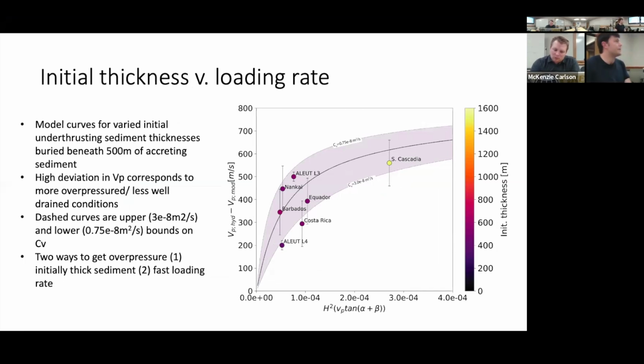Yeah, I guess I didn't explain this that clearly. VP here is the plate rate. The tangent of alpha plus beta is the taper angle, and so that is essentially the loading rate for a particular wedge geometry. And then the h squared, because hydraulic diffusivity is calculated as a function of permeability and compressibility, the rate at which pore pressure is developing scales with the square of the thickness. And so that's why the initial thickness here is squared and multiplied by that plate rate.